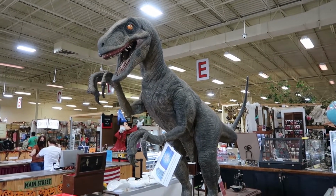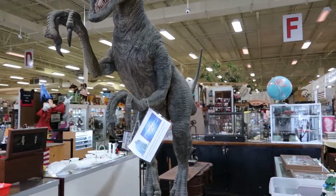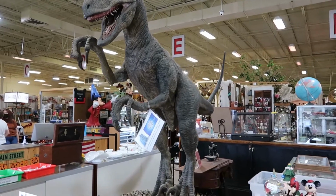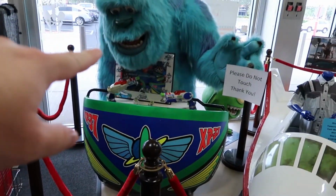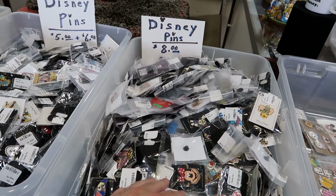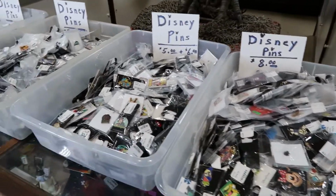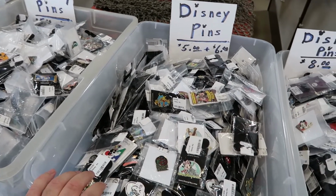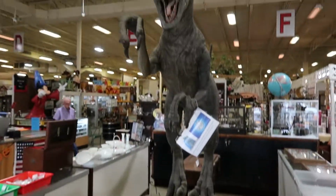Didn't really show this when I came in, but look at that dinosaur. Isn't that cool? Don't know if he's for sale or not, but I know one thing, I would love to have him. But I bet you he'd be very expensive. But he's right here in front next to Sully. You know, seeing all these pins makes me want to actually start collecting these. I've only done a little bit, not too much, because, like I said, there's so many of them, and you can spend a lot of money on these quickly. I actually did pick up a couple. I will buy a few. That is awesome.